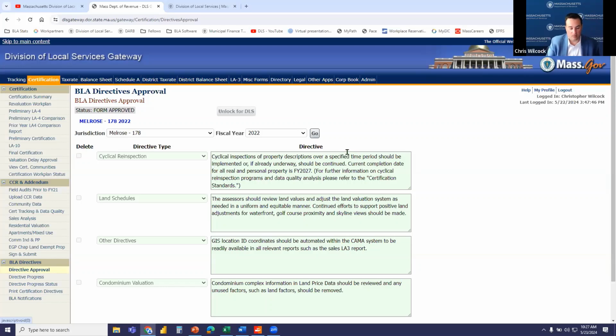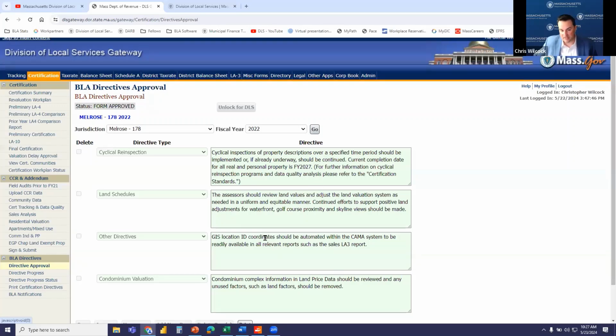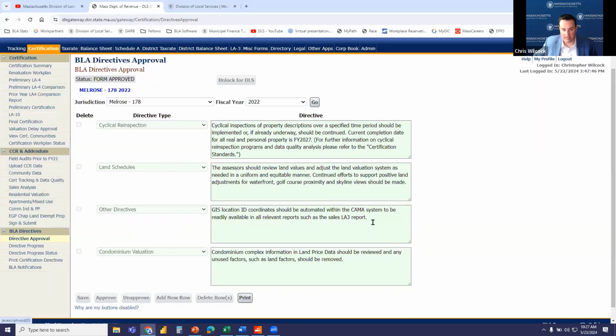So when your cert is coming out, when we're looking at inspection reports, you should be up to date on all your inspections. Your inspection date should not go further than 10 years back. If that's one thing on your list, this is another thing to show maybe your finance director, or to bring out during budget season to say, I know that we go out to 600 properties a year to inspect, but we need to do 1,000 or more to hit our goal. So for the next cert, we can take this off the list. This is something that came up with the last cert, and it could be used as communication during the budget process. There are other things in here about land schedules and condominium valuations.